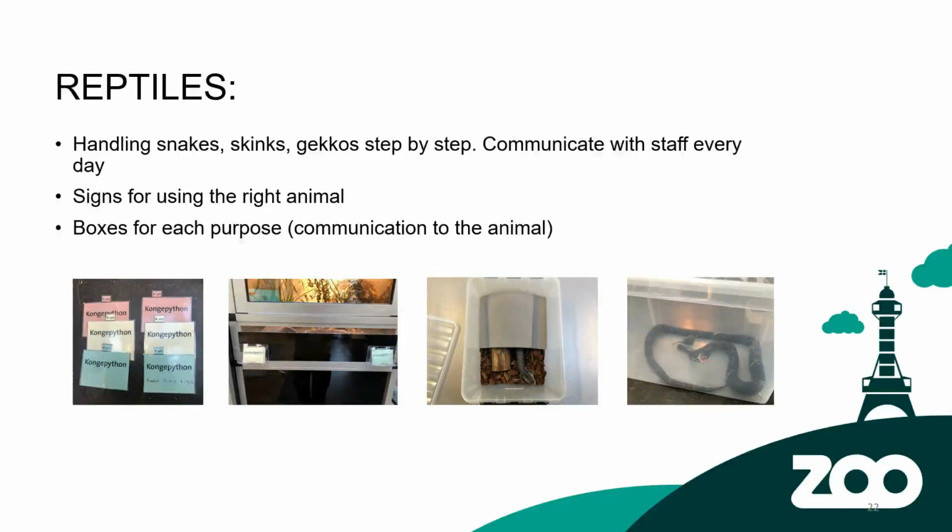We still have some animals like the snakes, skinks and geckos where we sort of get them used to handling step by step. So we just increase the handling when they seem calm, and we really try and read them to make sure that they're calm when we touch them and handle them and so on. And then while we are training new individuals, we of course communicate with the staff every day. We also have some signs that we use to make sure that the right animals are used.